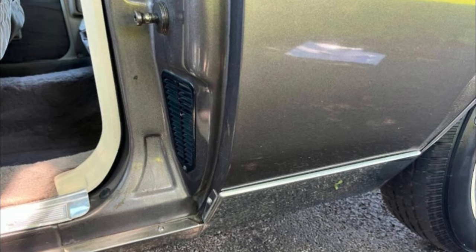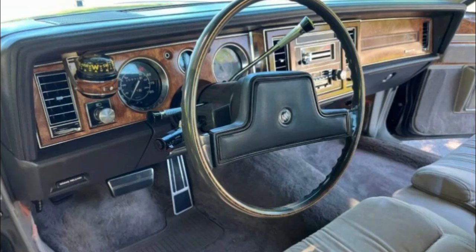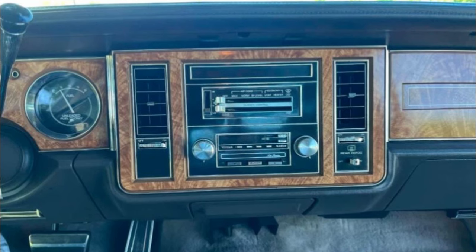It is priced competitively to sell and is available by appointment only. The seller assures the vehicle has been inspected and serviced, with warranties available. Potential buyers are encouraged to contact the seller directly for more details or to view the extensive photo collection showcasing this clean and well-preserved classic.